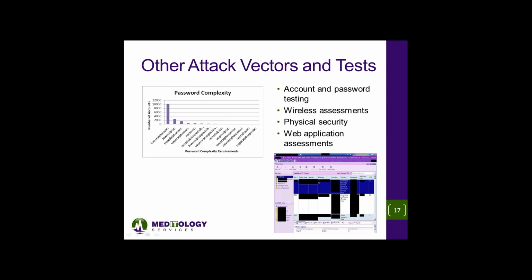So there's a handful of other attack vectors that we'll typically go through that you might consider a typical attack or a penetration test, and that includes account and password testing. Very often when we do access the Active Directory passwords and other application passwords, we'll take them offline and run some graphs and some statistics to find out, how strong are those passwords.